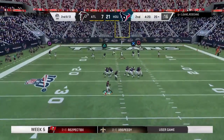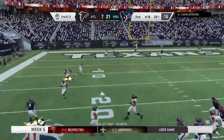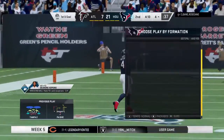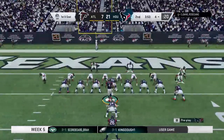Now on 2nd and 13, Watson being chased out left. It's complete to Hopkins. He's exceeded his receiving yards from a week ago, and we're still in the first half. It's a 1st down.